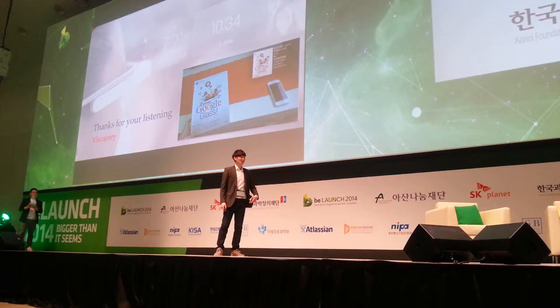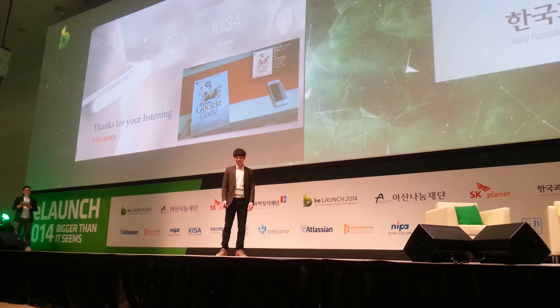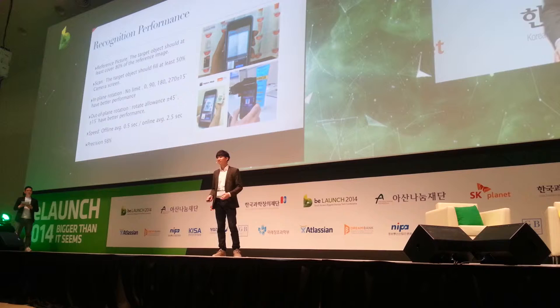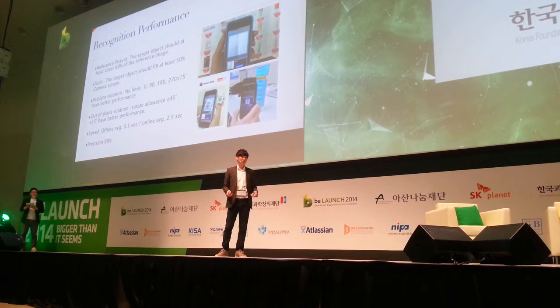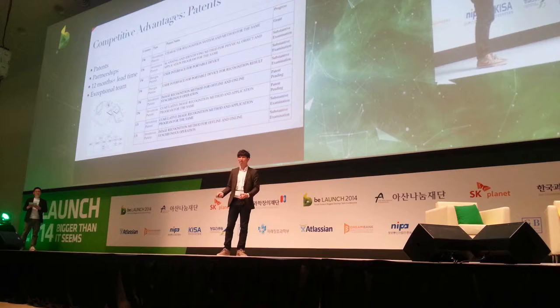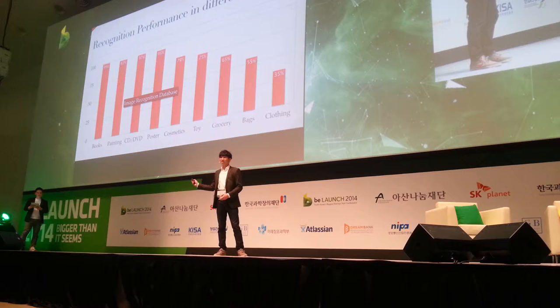I think you are asking pretty deep technology questions, right? Actually, we've done lots of testing with different real items from different angles, different distance, different conditions, different media. In order to improve our technologies, we try to test everything we put in. That's why I mentioned that we applied 10 patents for image recognition and also for the better mobile experience. So here are our real testing for different categories.